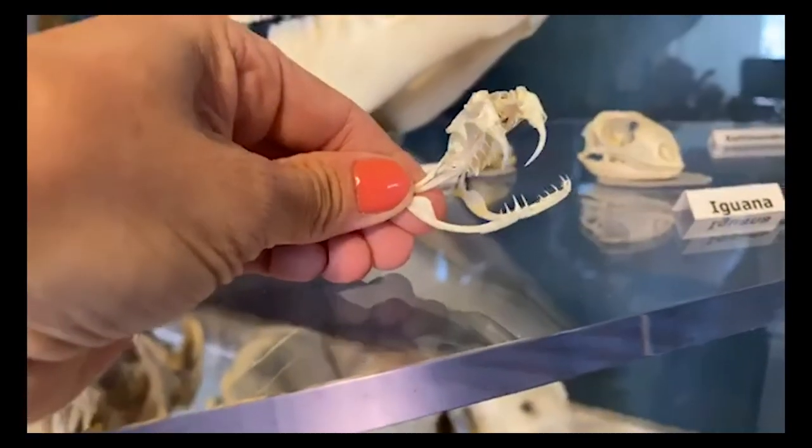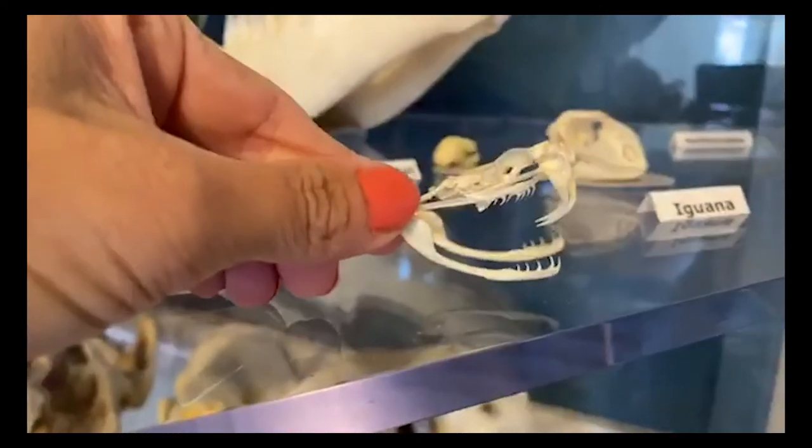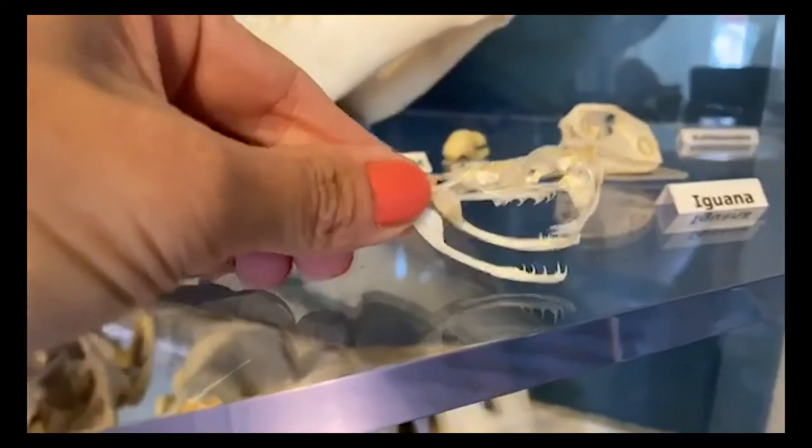And then I have a rattlesnake skull too. So you can see the teeth on this. The bottom jaw comes separate. It needs another spot of glue. Those two pieces should be sticking together. But that's a rattlesnake.